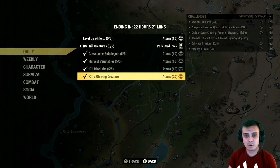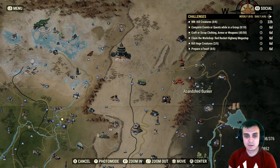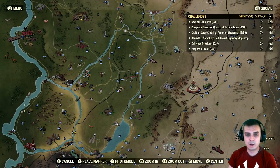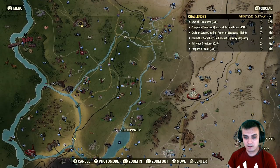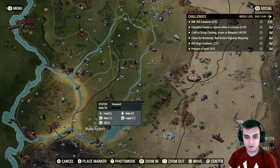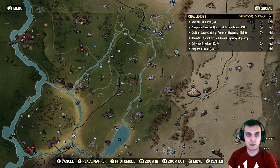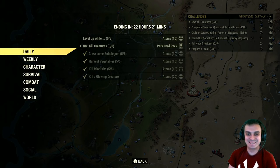Then kill Mirelurks and a Glowing creature. I usually do that over here in one run, because I get the Glowing and Mirelurks. For lower levels, you can go to the Toxic Dried Lake Bed. That's the first thing that popped into my head. Definitely you'll find Mirelurks there, but in terms of a glowing one, I'm not sure. But try killing super mutants in low level areas, because super mutants sometimes spawn dogs, and those dogs can be glowing ones. So that's Grafton Dam, that is Summersville, that is this airport here, also in this location, but basically you will run into a glowing one for sure. That was actually the first one I completed without even taking a look at the daily challenges.